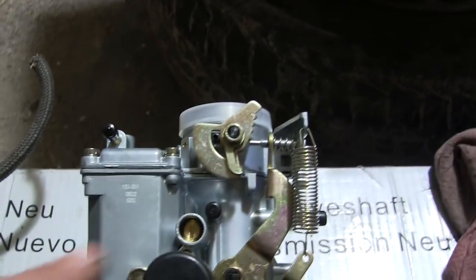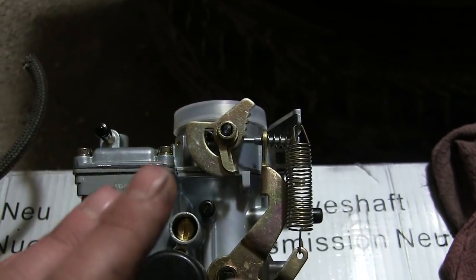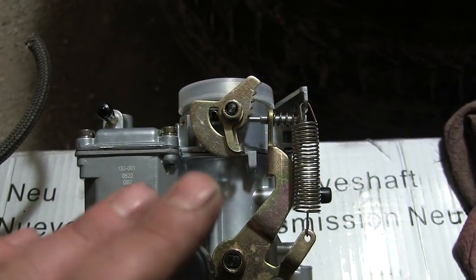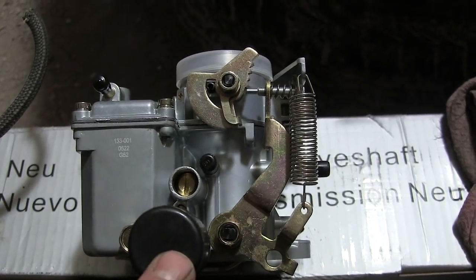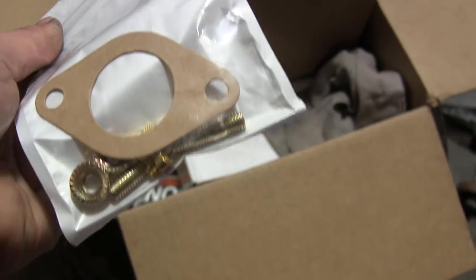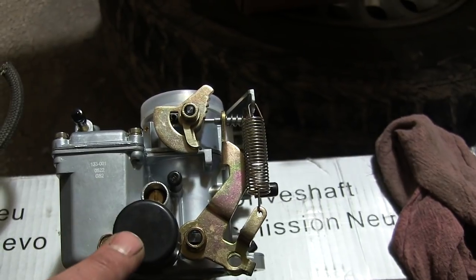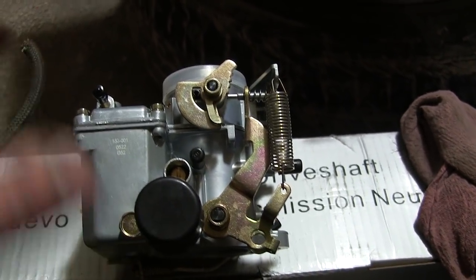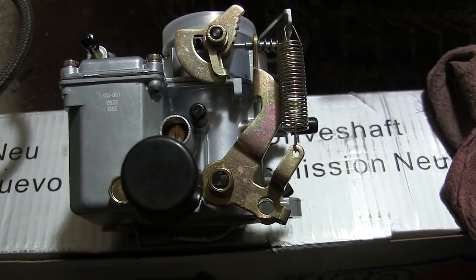So I don't know exactly what I want to do, but I'm going to use this carburetor because I got it. So I'm going to slap that on and see how it runs. And if it runs like crap, I have a couple of options. It came with different size jets in there, so I can go ahead and play with that if I want to. Or since I've got the new carburetor already, I can go ahead and put it back to kind of the way it was and get a vacuum advanced distributor for it, which they sell.